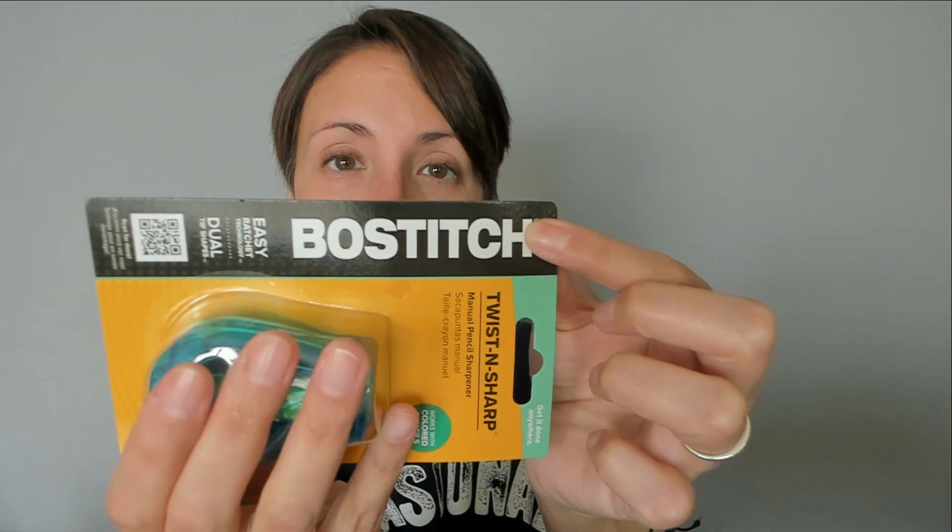So I want to make sure that they're always prepared and they can have what they need. But this one is by whatever company that is. I'm not even going to pronounce it. And it is Twist and Sharp. So I guess, oh, and it also works with colored pencils. Why wouldn't it? But anyway, so you just put the pencil in there, twist it, and then you can turn this and this little door opens and you can empty it out.